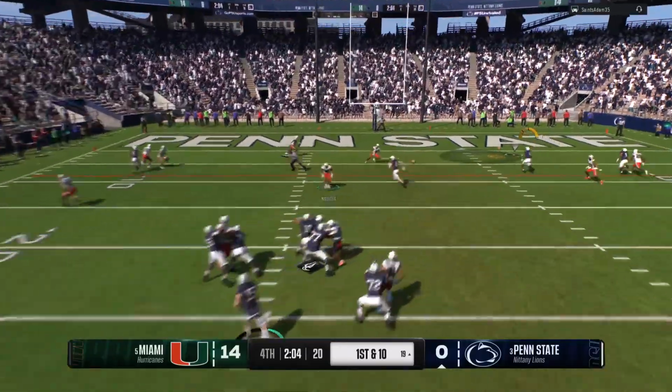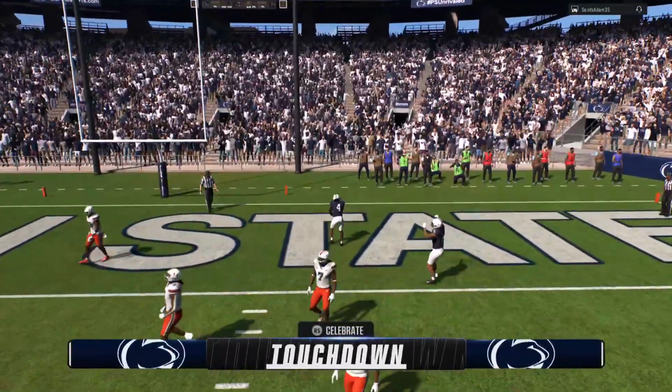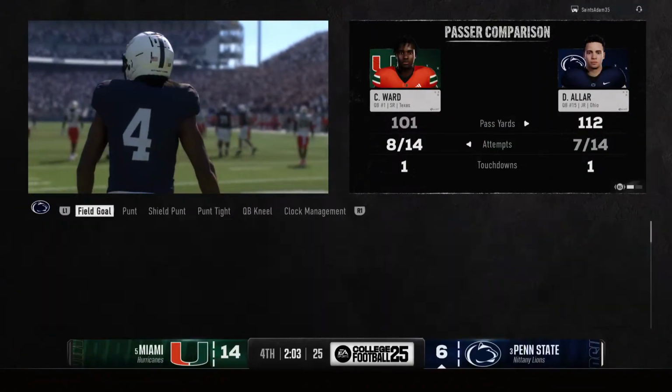Snapping it from the red zone now, looking to throw. And he takes it in for the score. Touchdown, Nittany Lions. That's an important score. We've got a one-possession game now, Kirk, and it's game on.